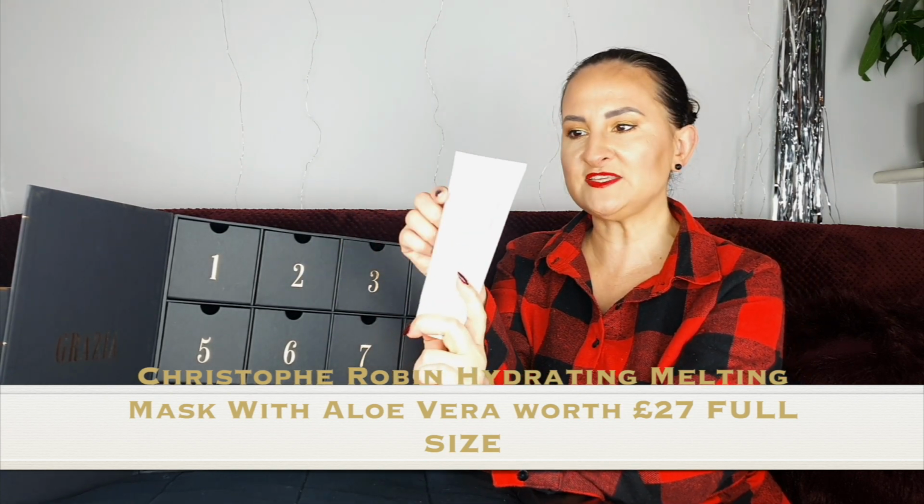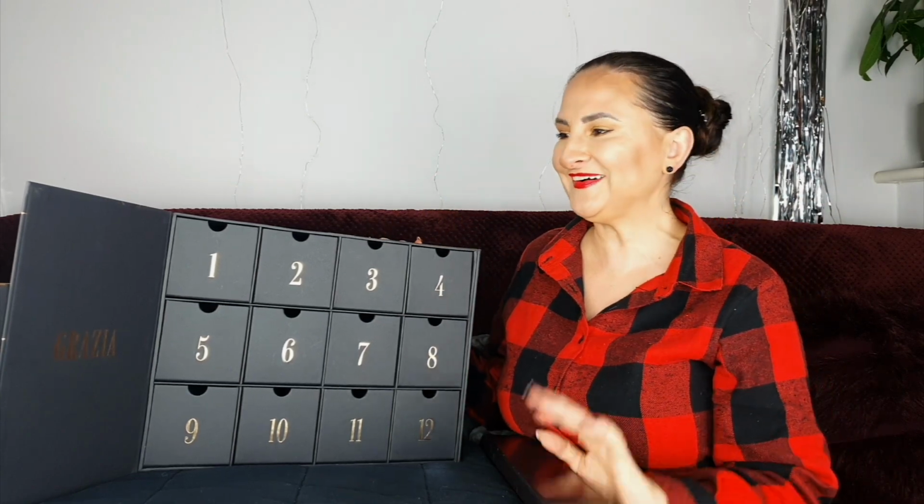I've had a smaller size of this mask in one of the advent calendars before, and I have to tell you, I like it. I think Christopher Robin does amazing hair masks and hair conditioners. And I'm really glad we don't have another of those hair scalp scrubs or something like this, because this is not really my thing. It's so difficult for me to rinse it, so my hair or my scalp just ends up being more dirty than it was before. So not for me, but I'm really happy to get this one in this advent calendar, and the size is really quite amazing. 200 ml is a really nice size.